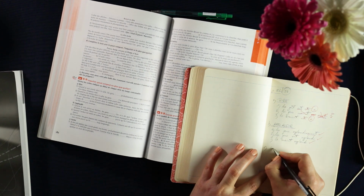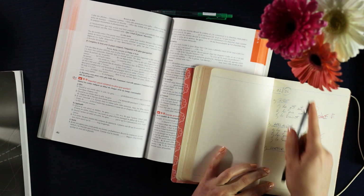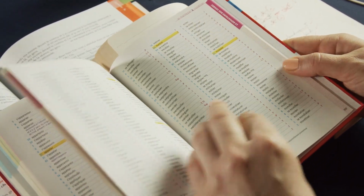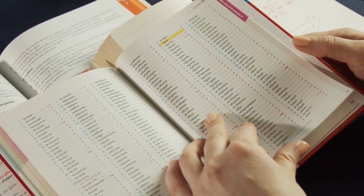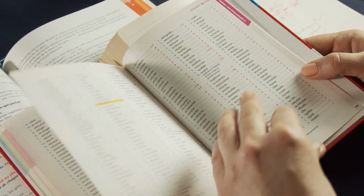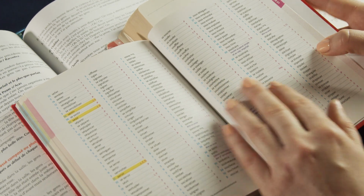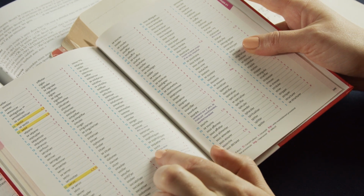Then we have sortir. Not sure I remember how to use sortir. Let's see. There we are. There we are, sortir.